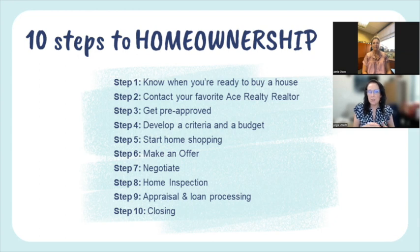So we want to develop that criteria, get a budget, because once we know what you're pre-approved for, that's what we, as realtors, are going to take you out to see, rather than take you out to properties that maybe don't fit your budget, and then you're going to be disappointed because maybe that was really nice and now you have to lower your budget a little bit. So once we have that criteria, the budget, the pre-approval letter, then we're going to start home shopping, which of course is the fun part for buyers typically.